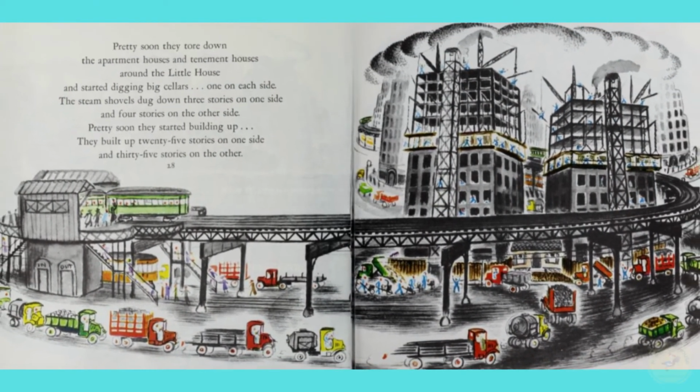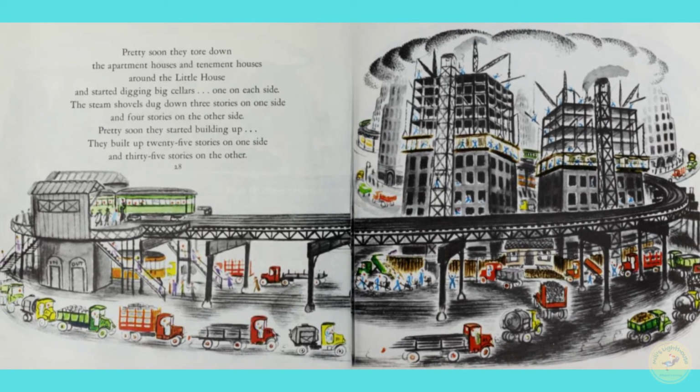Pretty soon, they tore down the apartment houses and tenement houses around the little house and started digging big cellars, one on each side. The steam shovels dug down 3 stories on one side and 4 stories on the other side. Pretty soon, they started building up. They built up 25 stories on one side and 35 stories on the other.